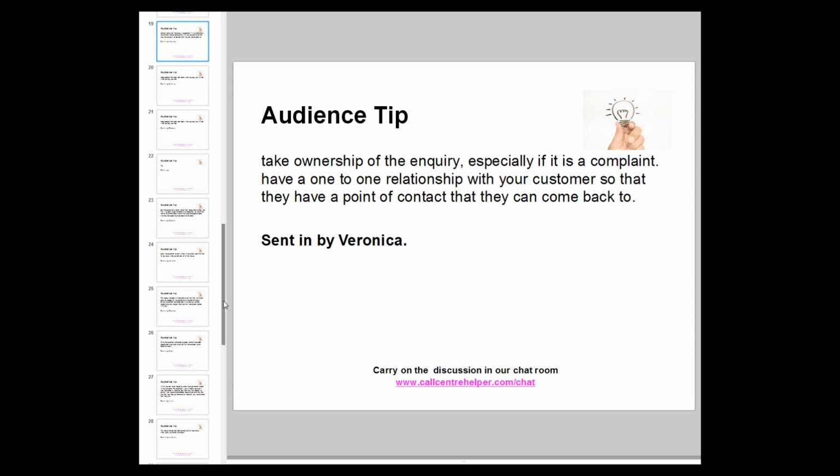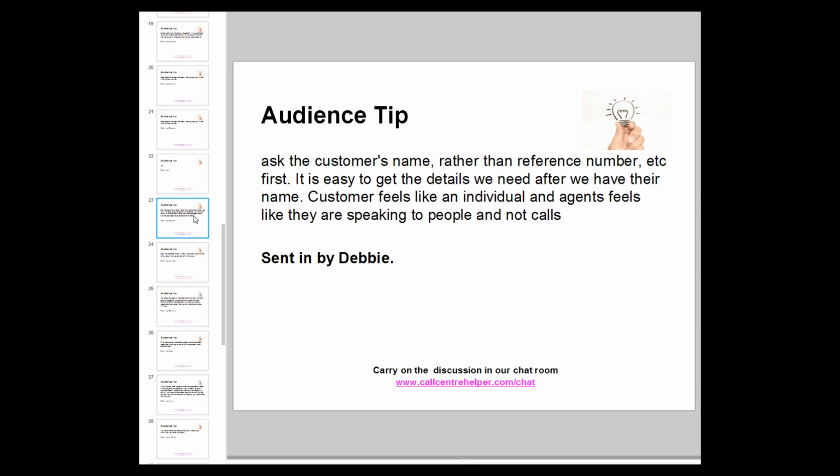Veronica says, take ownership of the inquiry, especially if it's a complaint. You have to have a one-to-one relationship with your customer so they have a point of contact they can come back to. Let's jump forward a bit.